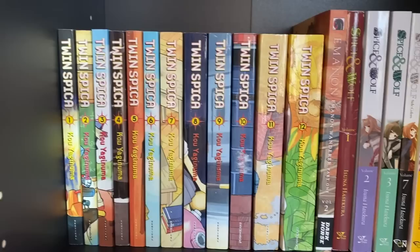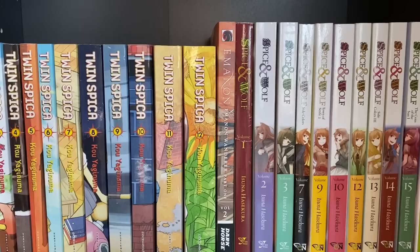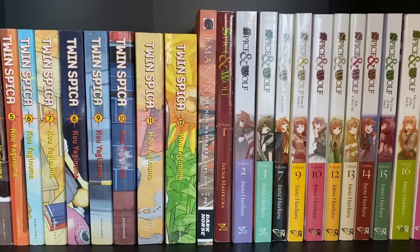Next to that, we have Eminon Volume 2. I have Volume 1, but I'm actually lending it to a friend right now, so I don't have it for this video. But Eminon is a very short story about this girl who has memories dating back to the dawn of life on Earth, which is really interesting. So I won't get into it too much, but still a very interesting, thought-provoking, but yet short manga read that I highly recommend.